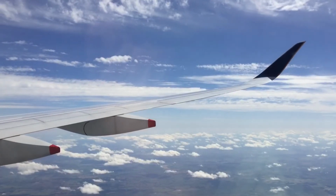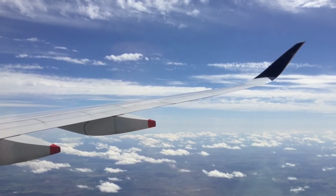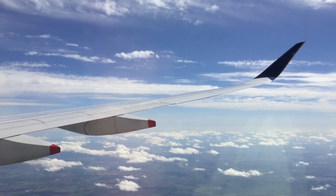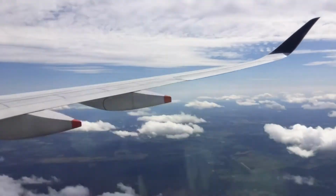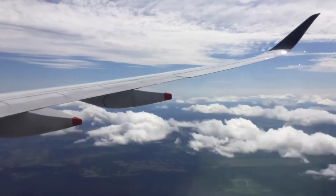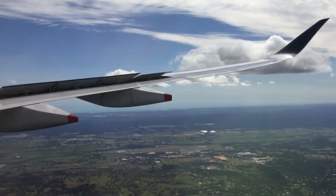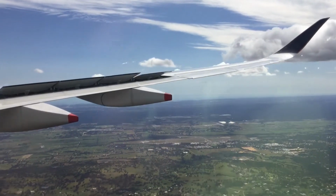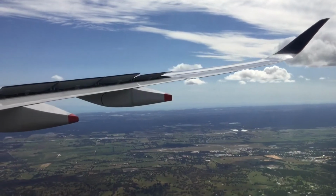So the crew have just turned on the seatbelt sign 15 minutes before landing. Usually it's around 30 to 40 minutes before landing. So we will be landing on runway 21 today, and then we will taxi to Terminal 1 at Perth Airport.